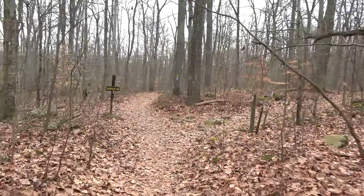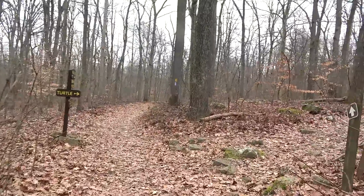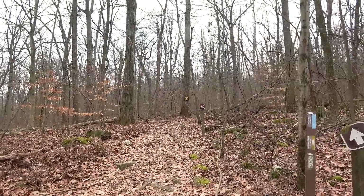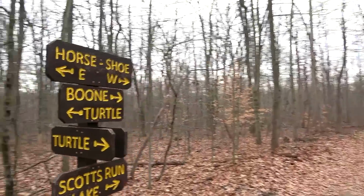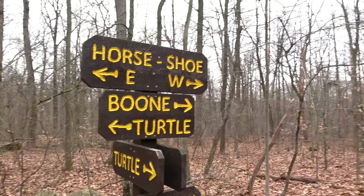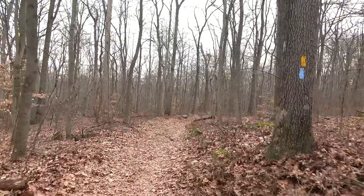All right, farewell to the Turtle Trail, those white blazes. Turtle Trail continues on that way. The Boone and Turtle Trail, so the Blue Blaze Trail comes this way too. So we were on the Horseshoe and the Turtle Trail, but now we're gonna be on the Boone and the Horseshoe Trail. We were on the Boone Trail earlier today too.